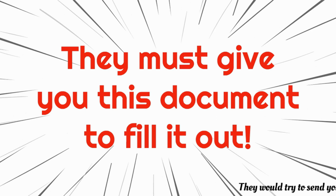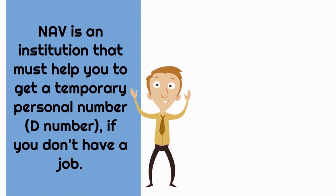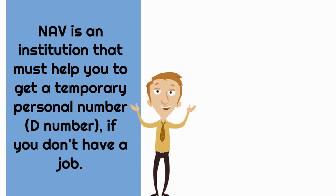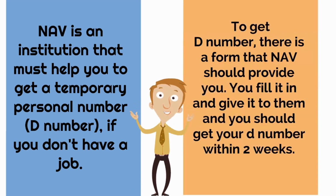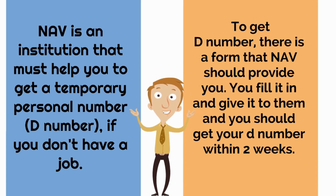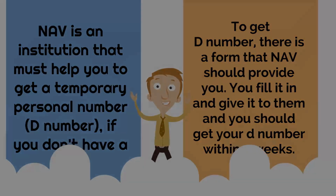They might try to send you away. NAV is an institution that must help you to get a temporary personal number, the D number, if you don't have a job. To get the D number, there is a form that NAV should provide you. You fill it in and give it to them. You should get your D number within 2 weeks. Below is a link with information about it. You can show it to them.